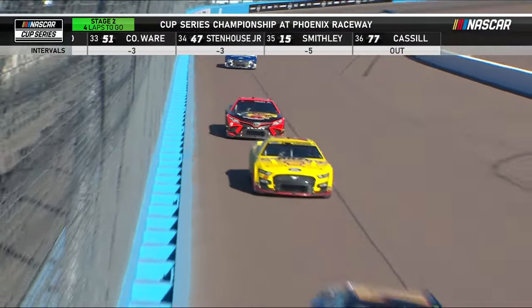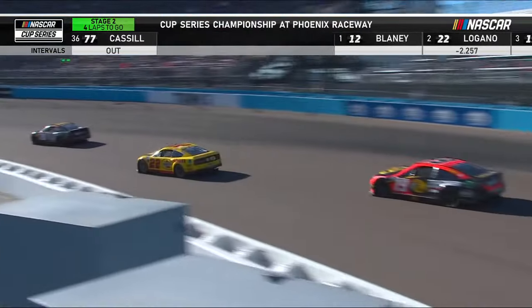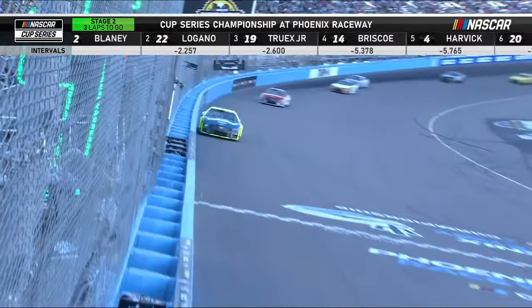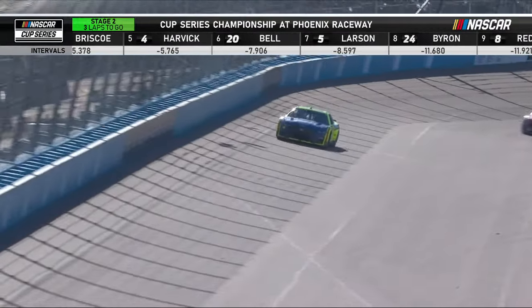Logano still controlling the championship as he's in front of Bell, Chastain, and Elliott. But it's Blaney right now who is in control of this race, out in front by 2.2 seconds with just three laps to go until the end of the stage.